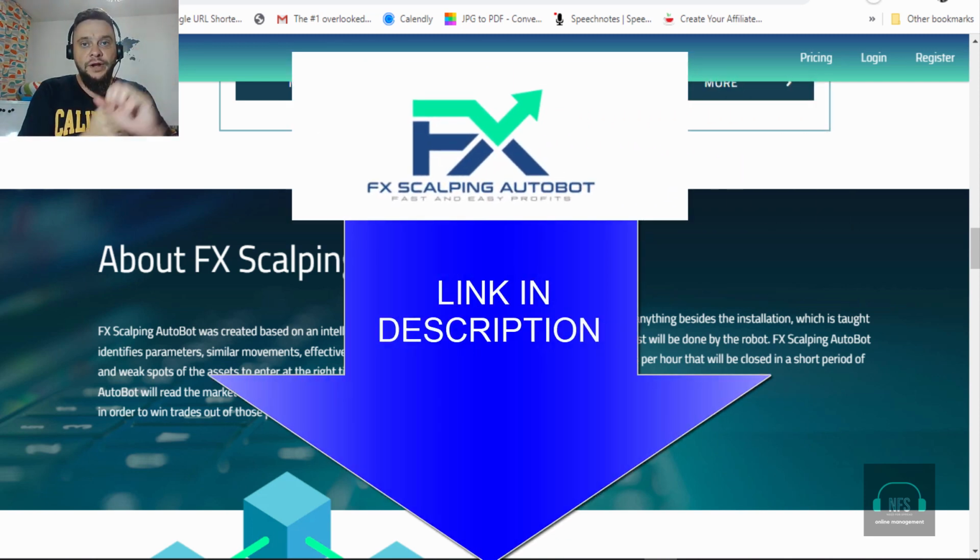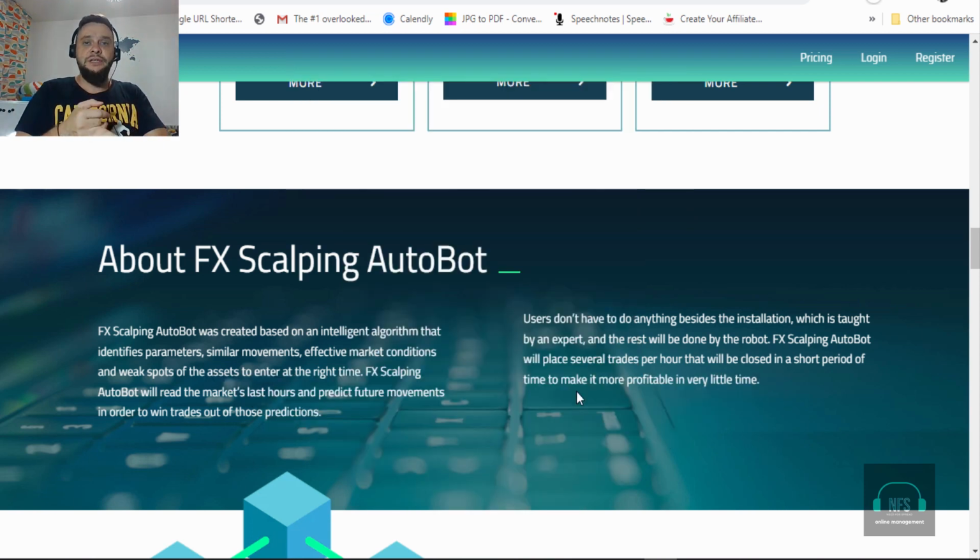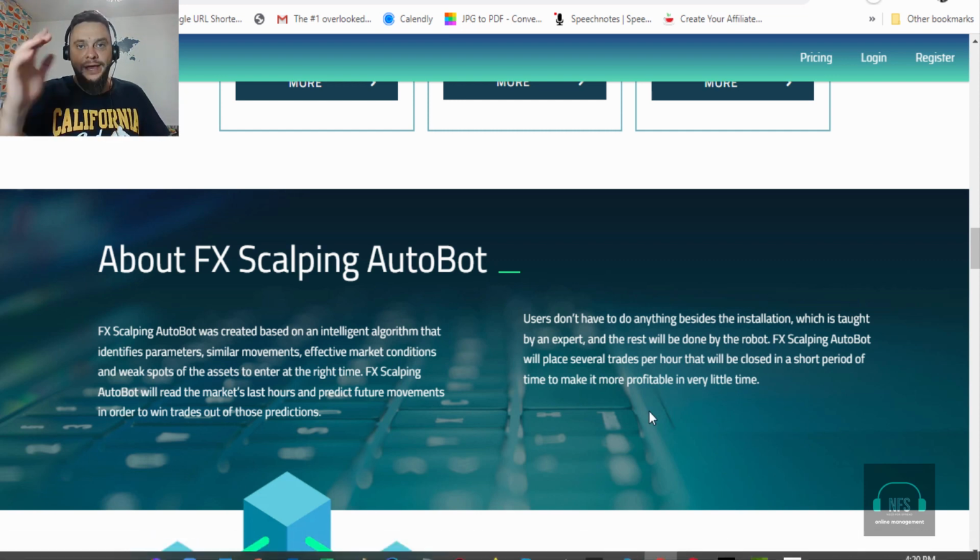It's working for Forex, for indices, for gold, for cryptos. Also, you can use it on everything you want. Also, I will try this for options, for binary options trades. I will try it in the future and I will let you know in a new video. But for the moment, if you want to try it on Forex, crypto, indices, gold, just go ahead and give it a try.